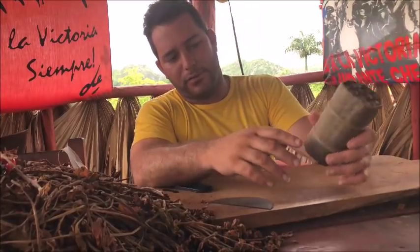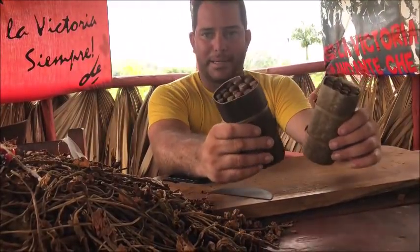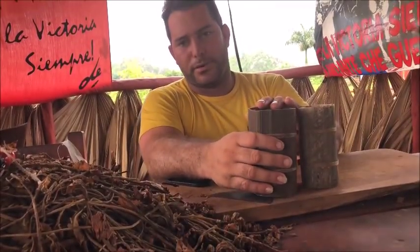Here, this pack, 14 cigars is 45 coke. And the big pack, 20 cigars, the price 60 coke. 14 is 3 coke, 0.20 ish. And 20 is 3 coke ish.